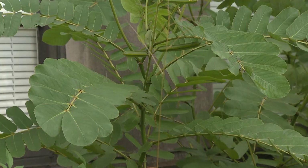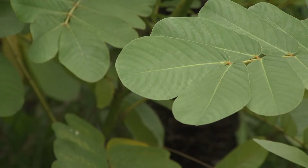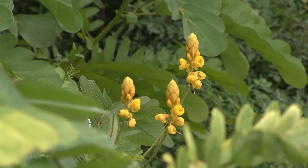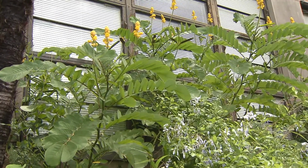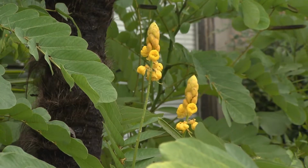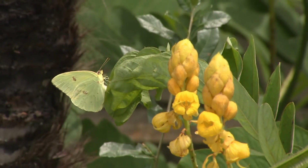This plant is such an easy care, tropical. It will die back in the winter time, but in protected areas, it will come back year after year. It'll take about the spring and into the summer for everything to flush back out and to get some height on this plant. And then by the fall, you'll see these beautiful yellow blooms that attract butterflies and other pollinators to your garden.